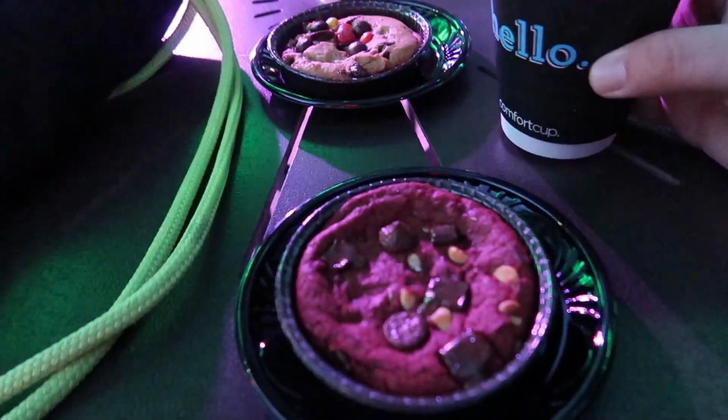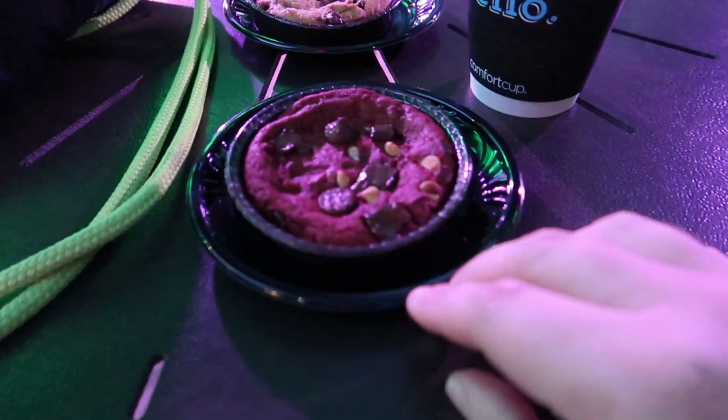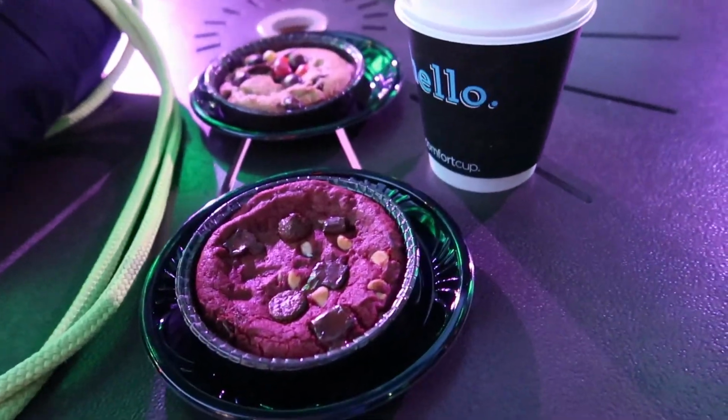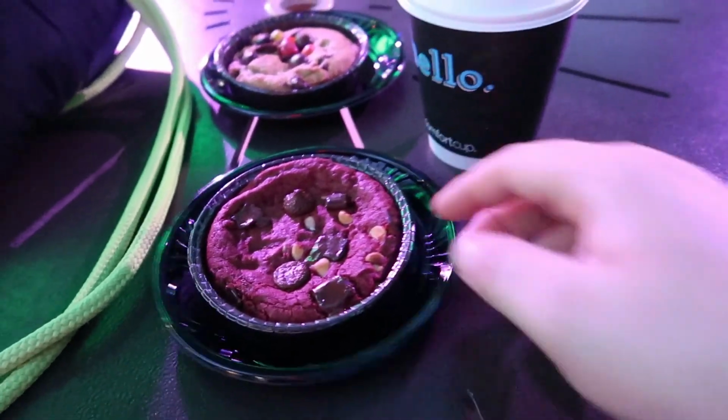Did you get whipped cream on yours? No, I did not. So we didn't want the specialty one because we didn't want the souvenir mug because we've got about a million mugs at home that we don't need anymore. But really excited to try this. You can see it's a very thick cookie.